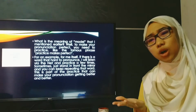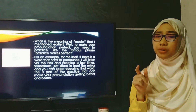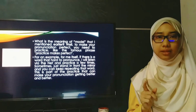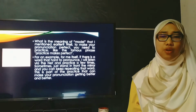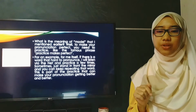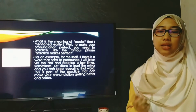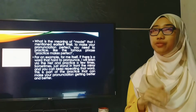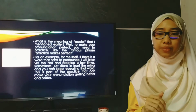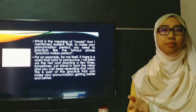What is the meaning of model that I mentioned earlier? Well, to make your pronunciation perfect, you need to practice, like the famous phrase, practice makes perfect. For example, for myself, if there is a word that is hard to pronounce, I will listen to it on the net and practice a few times. Sometimes I just stand in front of the mirror and keep repeating that word. This is part of the practice that can make your pronunciation better and better.